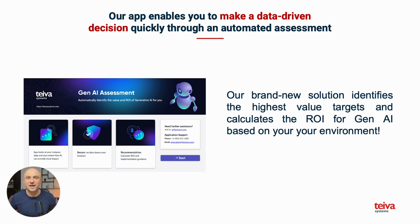like Now Assist that are included in Professional Plus and Enterprise Plus subscriptions. Our application offers a streamlined decision-making process through swift and automated assessments. It calculates the potential gains from generative AI, focusing your efforts for maximum efficiency based on your operational data. As a strategic partner, we provide tailored recommendations to ensure clarity and security in your AI initiatives.